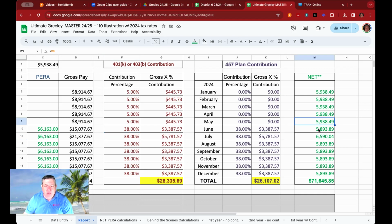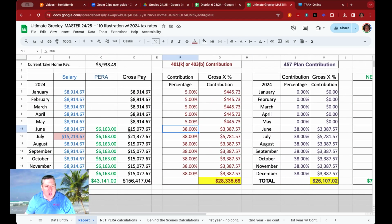With the para, she's bringing in, I'm sorry, 5938. Now she's bringing in 5893. So it's right in that same area. So you have the ability to then shelter 38% and 38% into the 403B or the 401k, and then also to the 457. Now, let me explain these percentages. These percentages are of the salary. So of the district salary, 38% of this 8914 number is 3387.57.